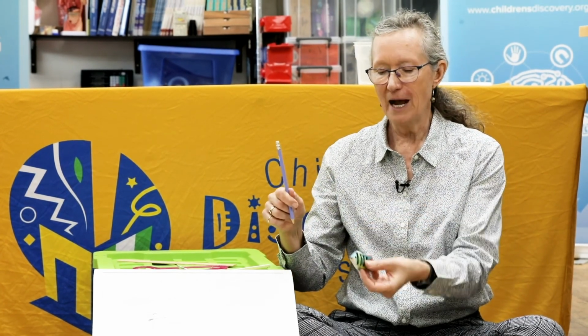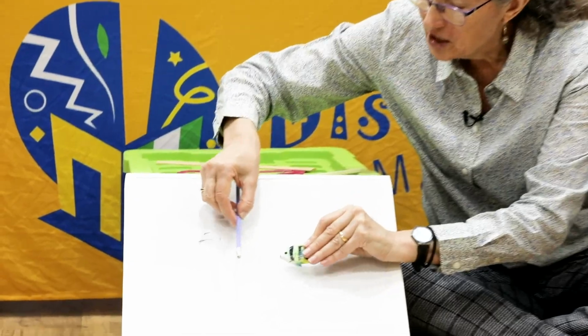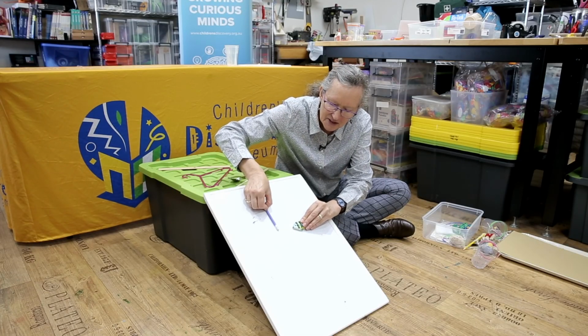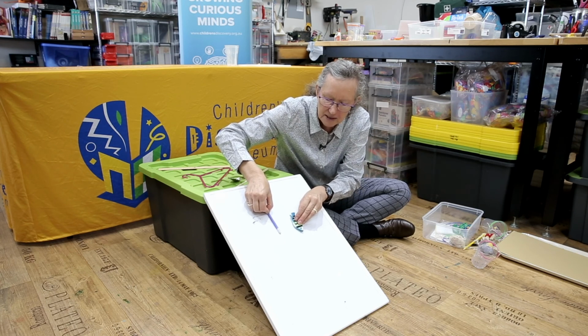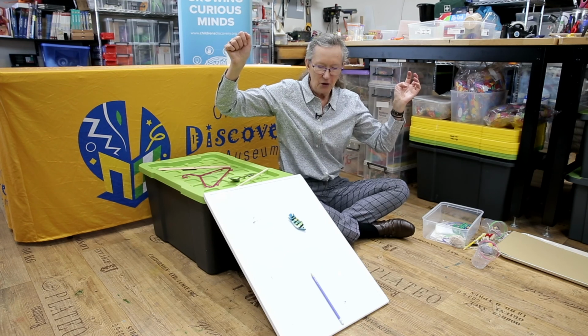Okay, so how did you go? Did you get expected or unexpected results? And what was the fastest thing down the slide for you? I'd like to show you how my experiment went with the pencil and the magnet. So there's a magnet on the back of this little fish. So when I put them on, making sure that they start out at the same spot, or maybe I should put the fish pointing down so it can swim down quickest. Here we go. Ready, set, go.